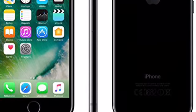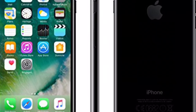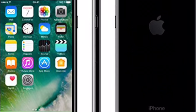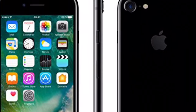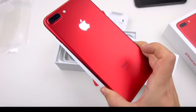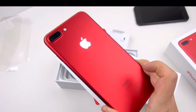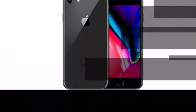So now we're moving on to the iPhone 7. It has a 4.7-inch display, a 12-megapixel camera with 2 gigabytes of RAM, 32, 128, and 256 gigabyte models, and about 13 million combined sales in the first week. Onto the iPhone 7 Plus, it has a 5.5-inch display, a 12-megapixel camera, 3 gigabytes of RAM, and 32, 128, and 256 gigabyte models. And like I said, 13 million sales in the first week.